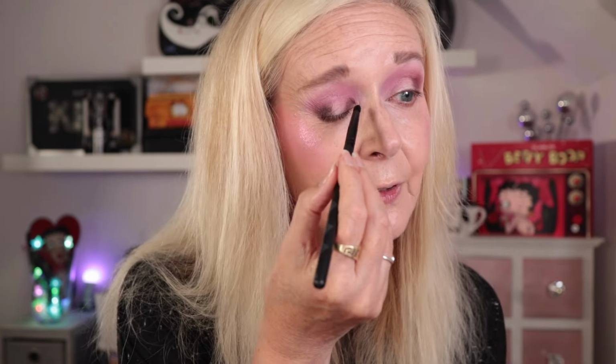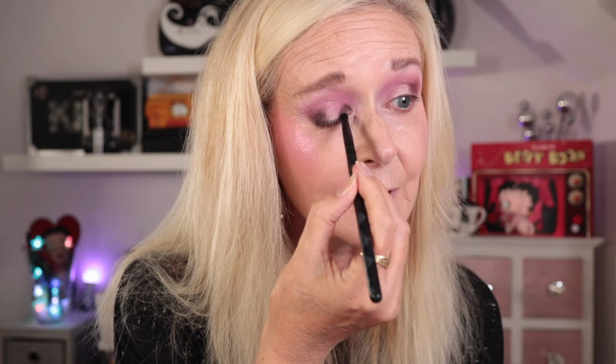So I've not done anything creative with makeup in a while, so this could turn out alright, or I could have just forgotten how to do makeup altogether. We will find out. Just taking that original Singe brush just to fluff around the edges of that.